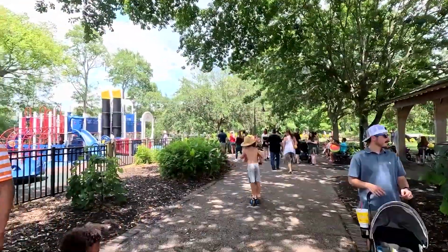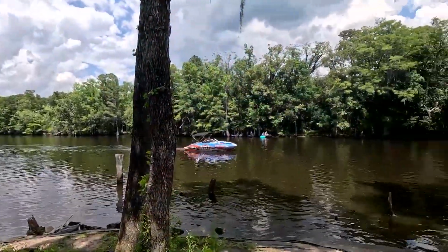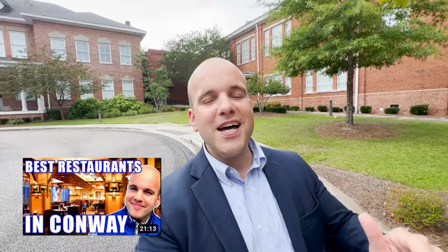Now, keep in mind, Conway is that dreamy kind of southern little hallmark city. It is an excellent little town. They do all kinds of decorating throughout the year, and there's all kinds of festivals and stuff, Riverfest, lots of fun stuff to do here in Conway. If you're interested in this market, please get in contact with us because we'd be more than happy to answer your questions about all the cool things to do just in that Conway, South Carolina area. And if you want more information on some of the restaurants here, please check out our top 10 restaurants right there in Conway, South Carolina.